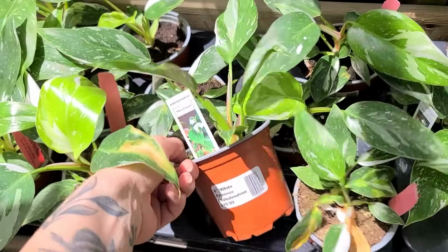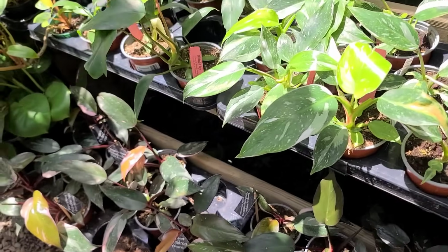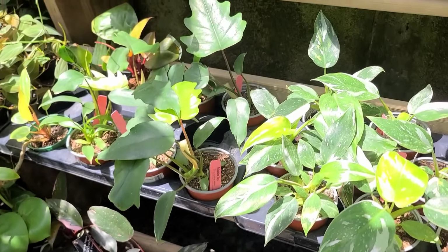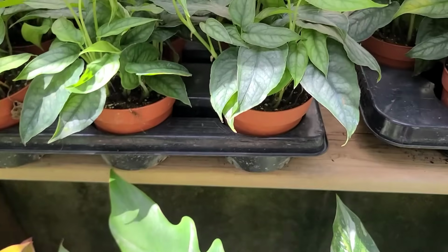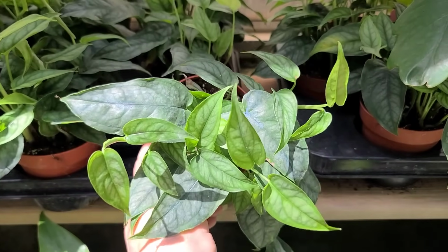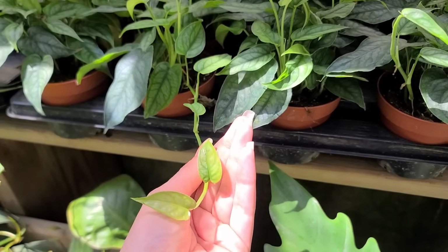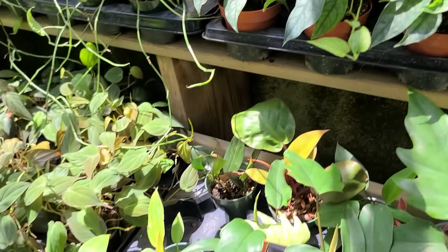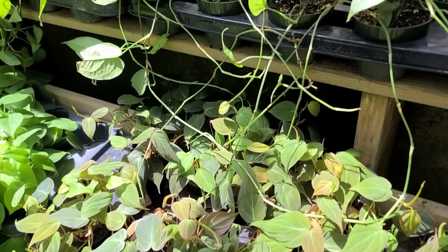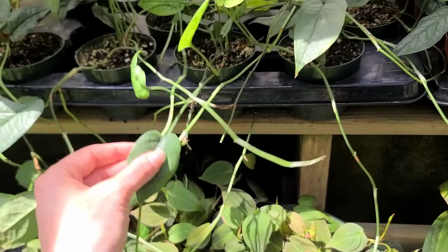These should be super cheap, 20 bucks. They could be cheaper. Some pink princess probably for the same price. They do have some Monstera Siltepecana, if that's something you're into. Another one that's going to grow really straggly and get small leaves if you don't put it on a pole. Same thing with Micans. Look at this. If you don't want your plant to do this, you've got to put it on a pole.